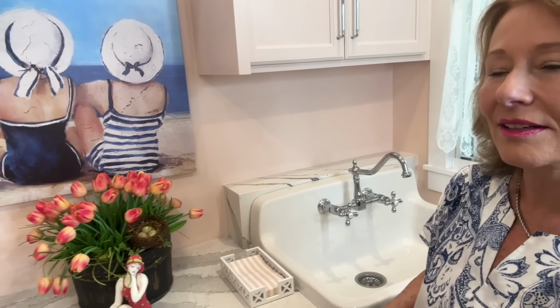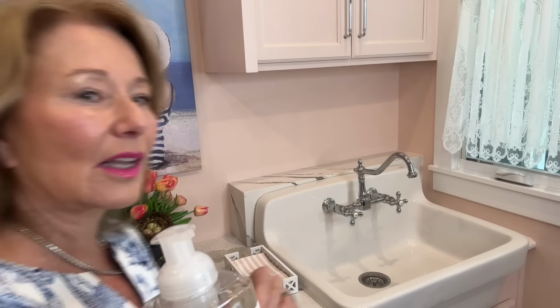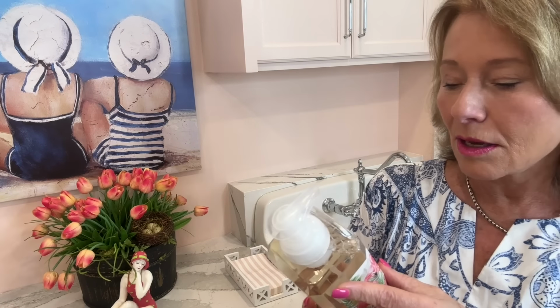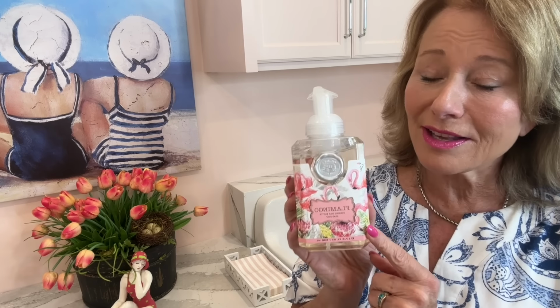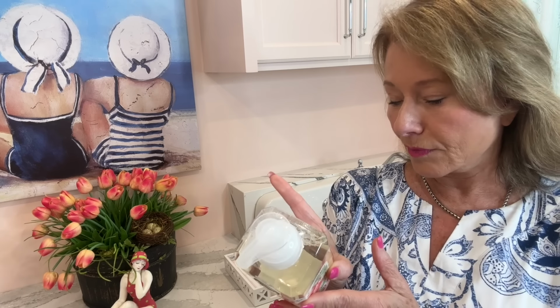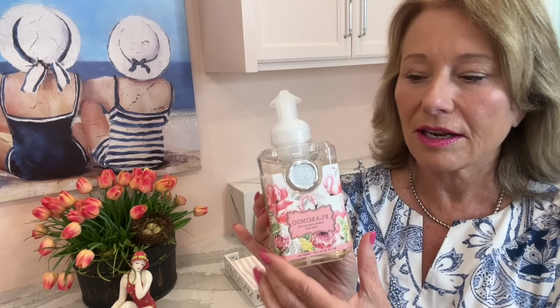So let's come over here and do the sink area. This one's probably my most elaborate display. Do you guys change your soaps out seasonally? I do. This Michael Design Works is one of my favorites. You can buy them on Amazon. Often they're kind of pricey. You can also find them at TJ Maxx for quite a bit less. So this one's $6.99. Sometimes they're $28 on Amazon.